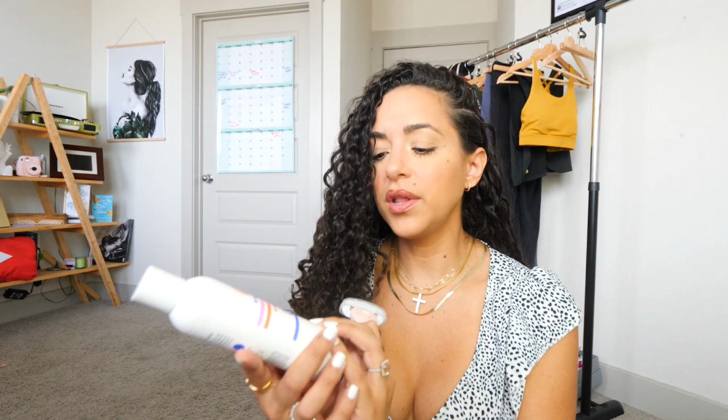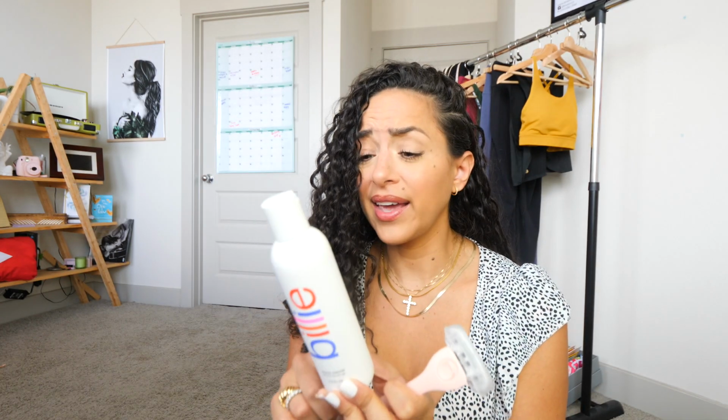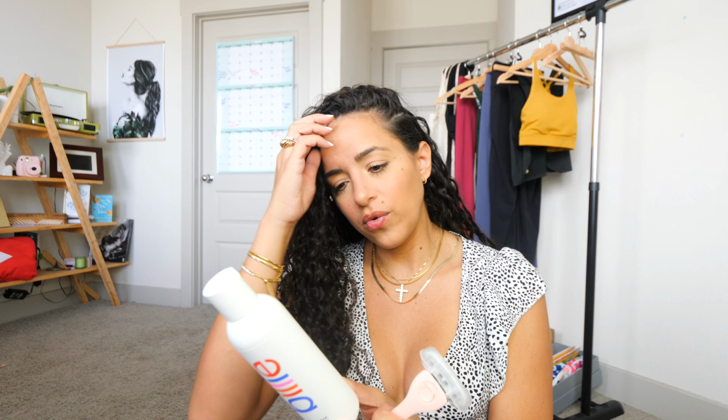And then the Billie shave cream, I actually like it. I didn't think I was gonna like it. I did research some reviews on it before I bought it, and it is like a cream rather than a foamy lather, but I don't know what it is. This just makes your legs and your pits super, super soft. So it does have aloe vera and sage in it, so I'm assuming that's part of it. Check this out if you haven't.